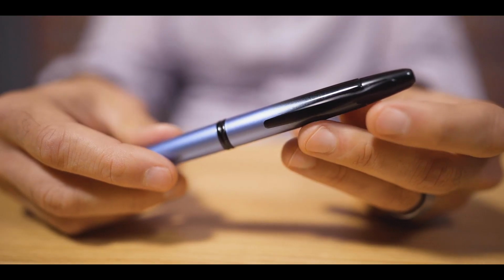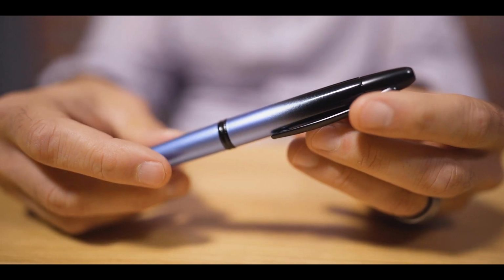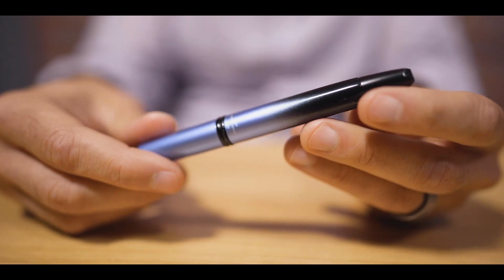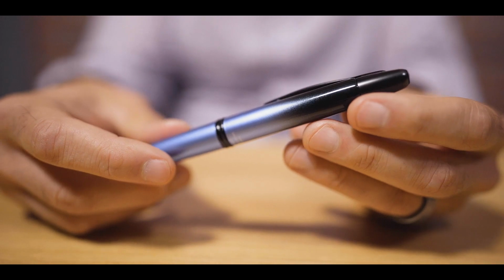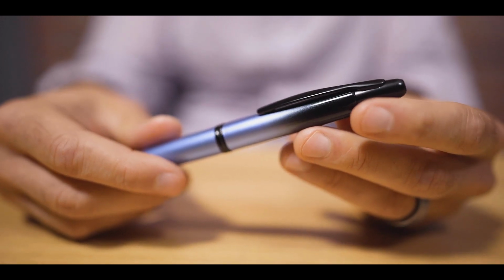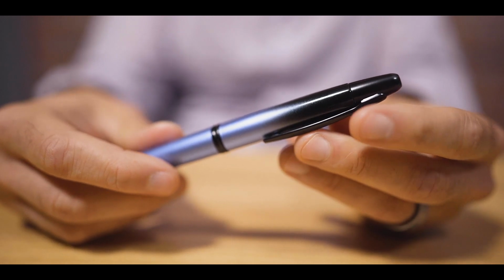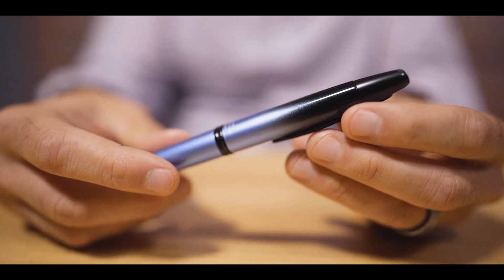At number 3 on our list is the Pilot Vanishing Point Black Ice Limited Edition 2021 fountain pen. My buddy Mike is going to probably start texting me and calling me names after having teased him for so long about the other previous limited editions that would appear on our top 5 list. Undoubtedly he's going to see this and be like, Tom, you're trying to tempt me again. But this is a gorgeous, gorgeous finish.